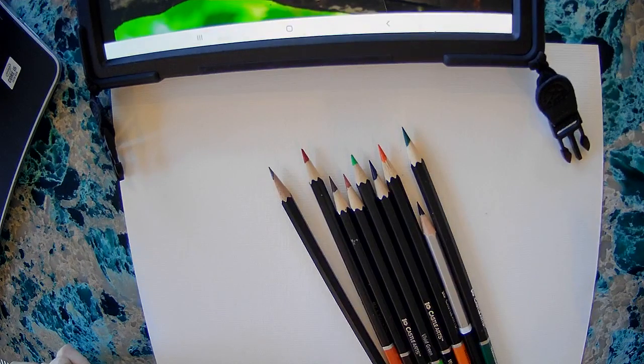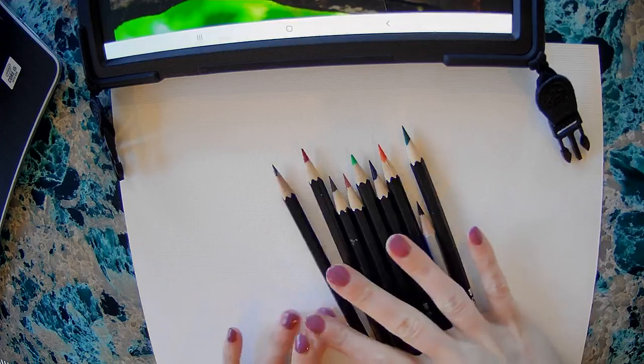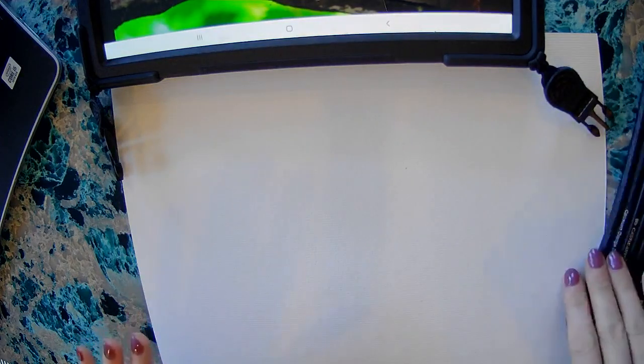Molly says, I'm drawing it for my nana because she loves red pandas. Oh, that's a lovely idea. Maybe you could give it to her for Valentine's Day.